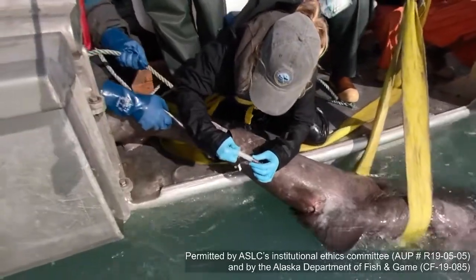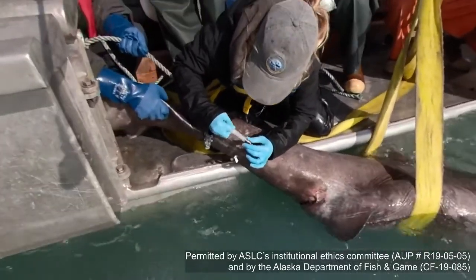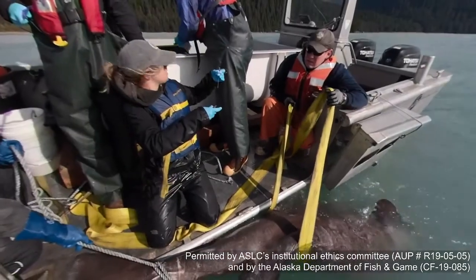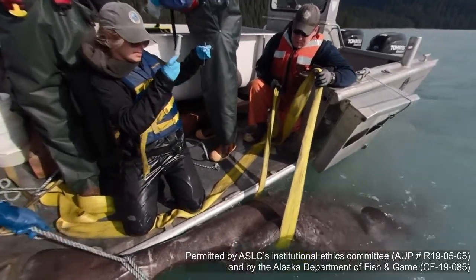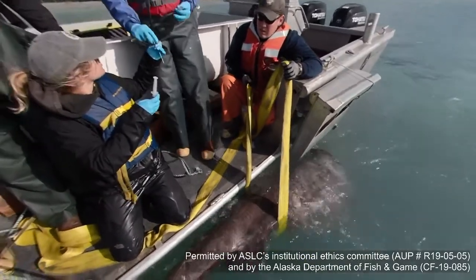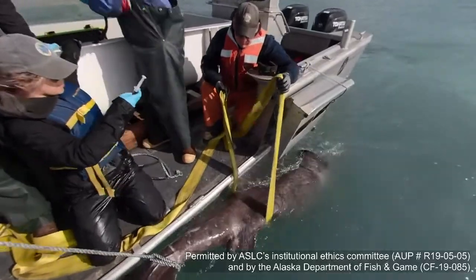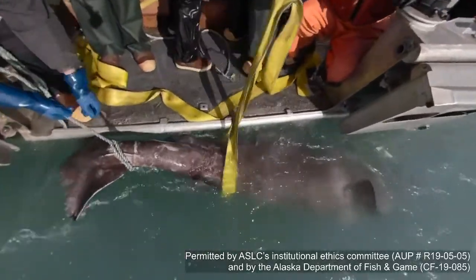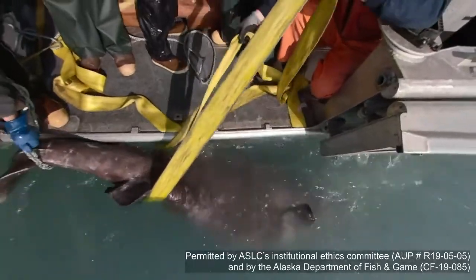And then once we get our data off these sharks, if it is too big to bring back to the Sea Life Center, we will release it back out after we tag it and after we take our measurements. And so that's what's going on here. We're just making sure we've got all our measurements, and then we will release this creature back into Resurrection Bay, which does get down pretty deep.